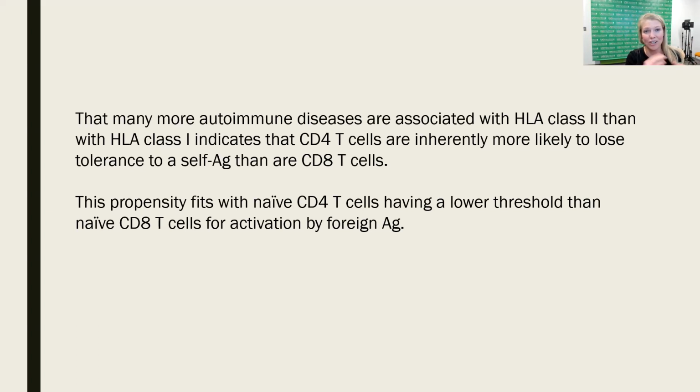We don't want to destroy all the tissue cells of the body. MHC class 2 is only located on a subset of cells. Okay, I hope that was okay. I hope I muddled my way through that. You can always ask me questions if you need.